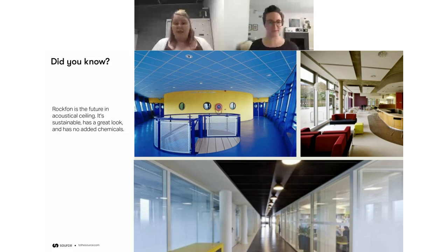So Rockfon is paintable. The key is to get an acoustically transparent paint, and really that goes for any ceiling tile. You want acoustically transparent. I know Sherwin-Williams, we've done it before, they offer an acoustically transparent paint. So it is doable, and it sprays on really nicely.